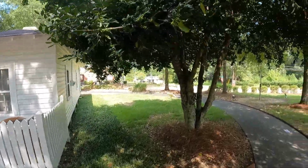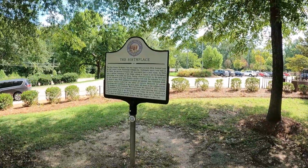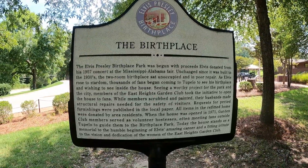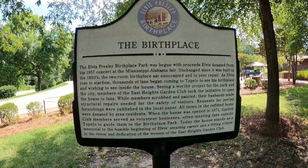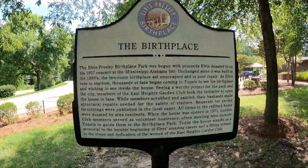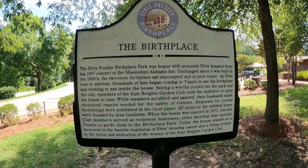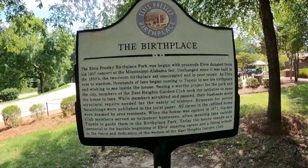But again, this is the house. I'm gonna go around, check it out. But before I do that, here is a marker about the birthplace. The Elvis Presley Birthplace Park was begun with proceeds Elvis donated from his 1957 concert at the Mississippi-Alabama Fair. Unchanged since it was built in the 1930s, the two-room birthplace sat unoccupied and in poor repair. As Elvis rose to stardom, thousands of fans began coming to Tupelo to see his birthplace and wishing to see the inside of the house.